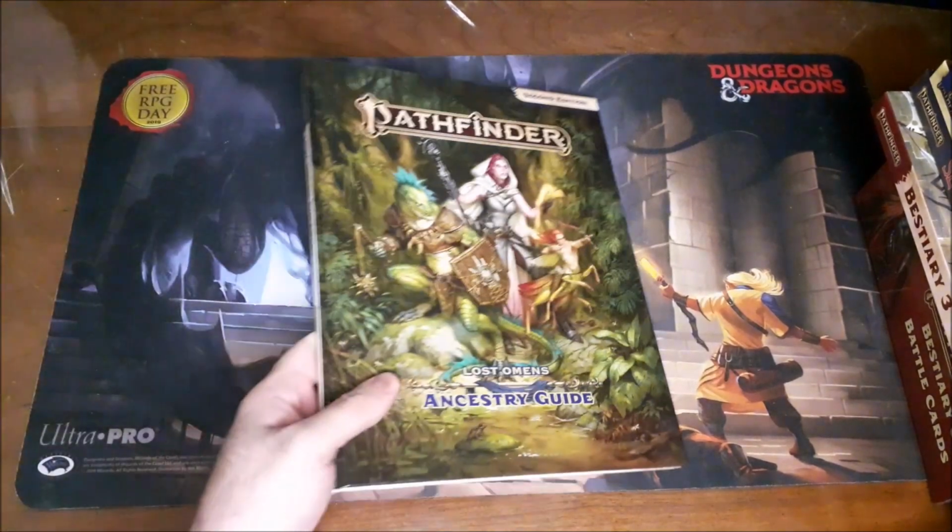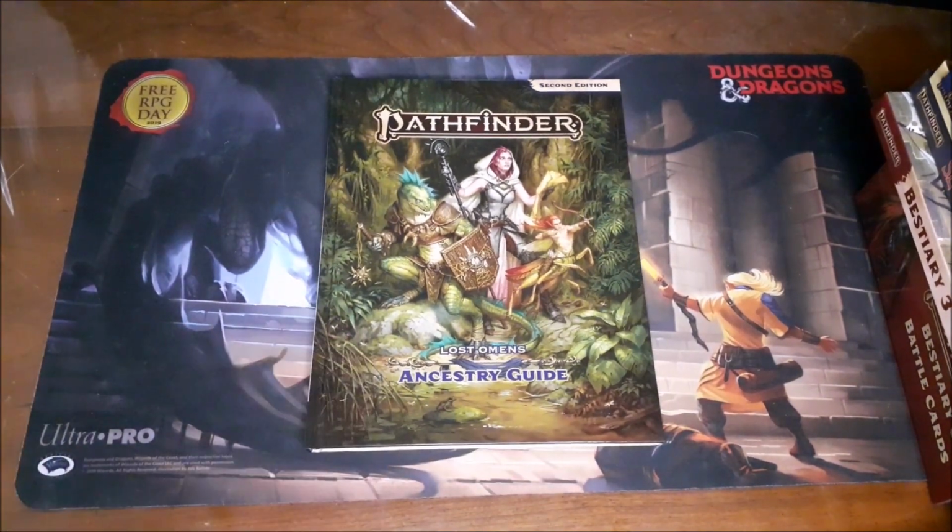We've also got the Lost Omens Ancestry Guide. This gives you a whole bunch of new ancestries that you can play as. We've got the lizard folk, and all kinds of cool stuff in here. It's a really, really good book.